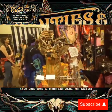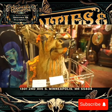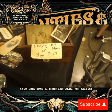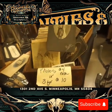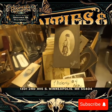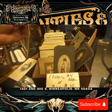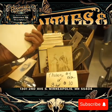Country guy, so this is perfect. Look at that thing. That is cool. Okay, so I already brought some Victorian photos, so I found another one. Like, these are way nice old. Now that is definitely impressive. They're impressive.